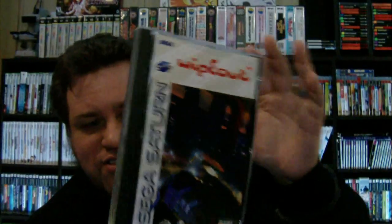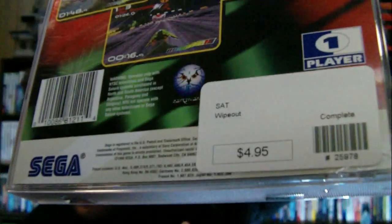And here's another game. This game was like the first one I ever bought for the PS1. But there is a Saturn version, so I picked up Wipeout for the Saturn. I wanted to see what this was like on the Saturn. For $4.95. Again, not going to pass it up.